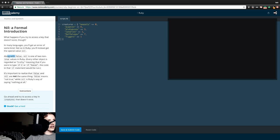Along with false, nil is one of the two non-true values in Ruby. We've got false, nil, and true. Every other object is regarded as truthy, meaning that if you were to type if 2 or if bacon, the code in that if statement would be run. It's important to realize that false and nil are not the same thing. False means not true, while nil is Ruby's way of saying nothing at all. Like the difference between 0 and nil, or a null value. 0 is an actual value, a thing. It shows 0, but that would be different if you had 0 versus null or nil. That's two different things. So yes, good. Same concept. All right. So that's what that is.